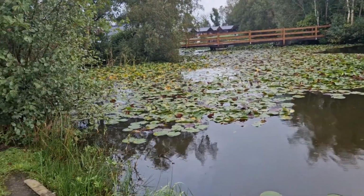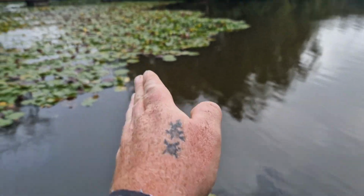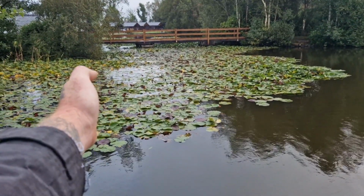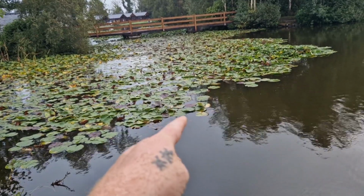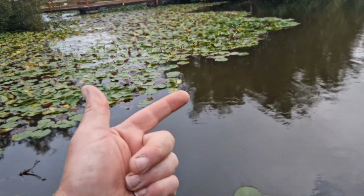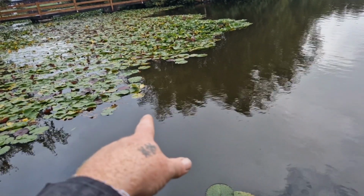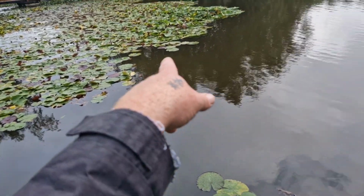Here's another good peg though, but you've got to be careful here. If you fish too close to this, they will naturally want to go into there. So if you are going to fish this peg, I suggest either fish for the smaller fish, which you've got the likes of roach, rudd, bream. You've got all sorts. And I know this is a good little perch peg as well, because you can intercept them through here.